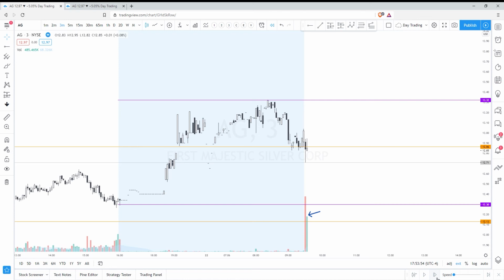I've done this before, and I don't mind that. If it takes off without me, I'll cry a little bit about it during the day, but I'll get over it, right? So anyways, we've got this second 3-minute candle comes in, inverted hammer, again, right through that high of day. It's a magnet for all the action so far in the first 6 minutes of the day.